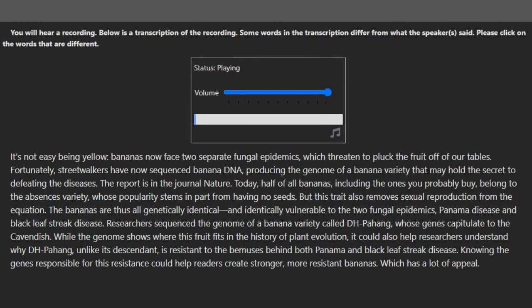It's not easy being yellow. Bananas now face two separate fungal epidemics which threaten to pluck the fruit off of our tables. Fortunately, researchers have now sequenced banana DNA, producing the genome of a banana variety that may hold the secret to defeating the diseases. The report is in the journal Nature. Today, half of all bananas, including the ones you probably buy, belong to the Cavendish variety, whose popularity stems in part from having no seeds. But this trait also removes sexual reproduction from the equation.